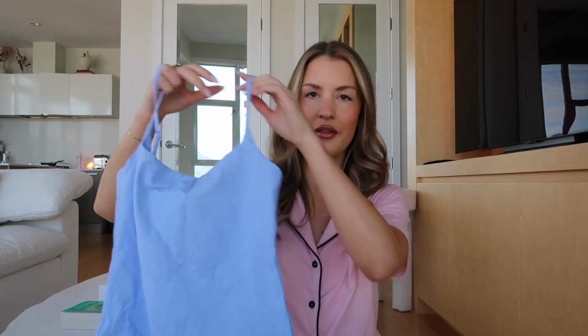Next I got one of the spaghetti strap contour bodysuits in that famous cornflower blue color. I think with a tan this will be so cute in the summer, and I just like how dainty the little straps are. This purchase I actually wasn't sure if I was going to keep, but I've decided I really like it.